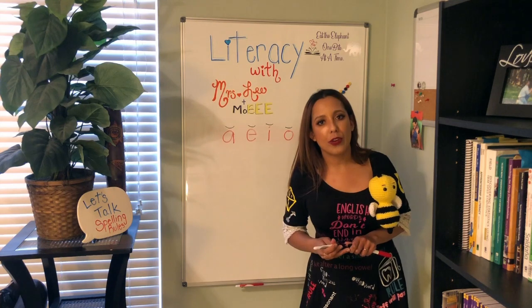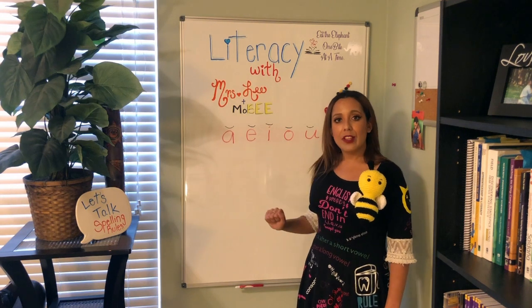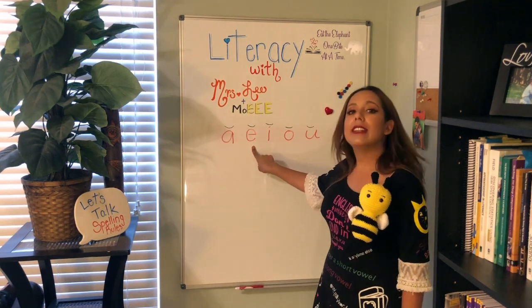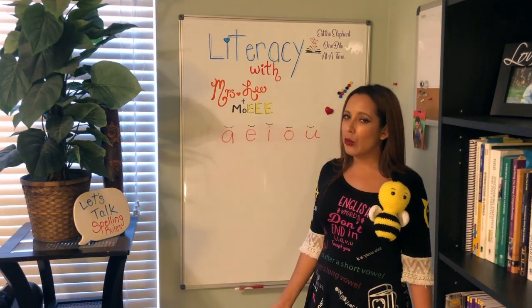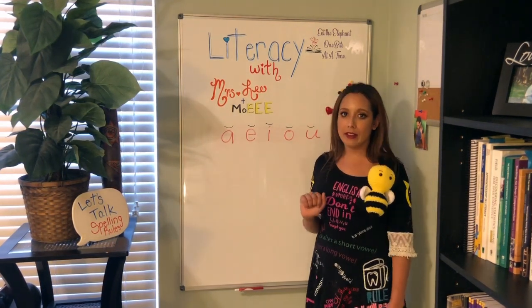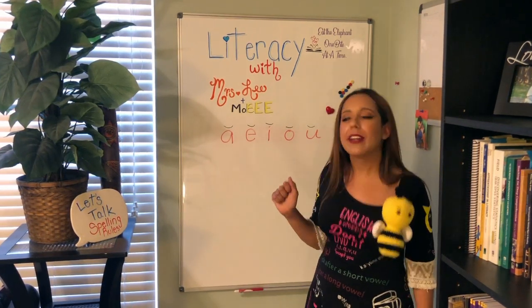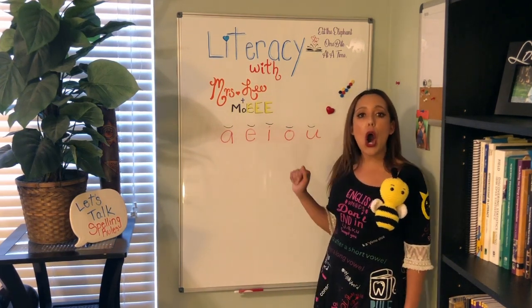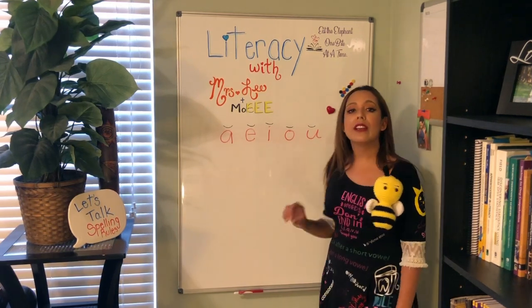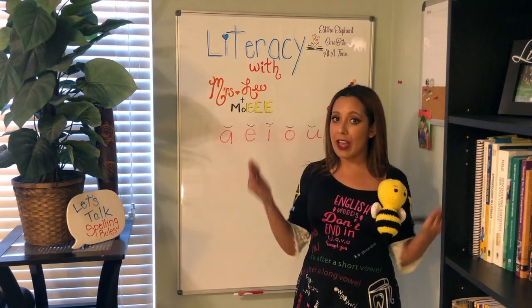Let's practice our short vowel sounds just to refresh our memory. Short A says /a/. Short E says /e/. Short I says /i/. You have to tighten those muscles right here. Short O says /aw/. And short U says /u/. Those are your short vowels.